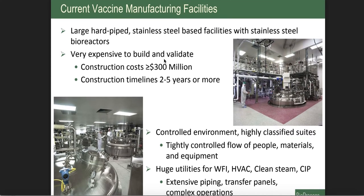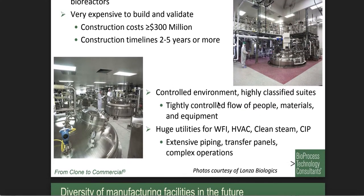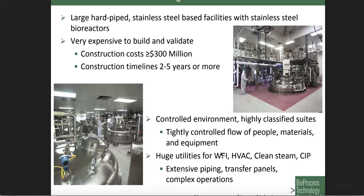Large hard-piped stainless steel-based facilities with stainless steel bioreactors. Controlled environment, highly classified suits, tightly controlled flow of people, materials, and equipment. Huge utilities for WFI, HVAC, clean systems, extensive piping, transfer panels, complex operations.